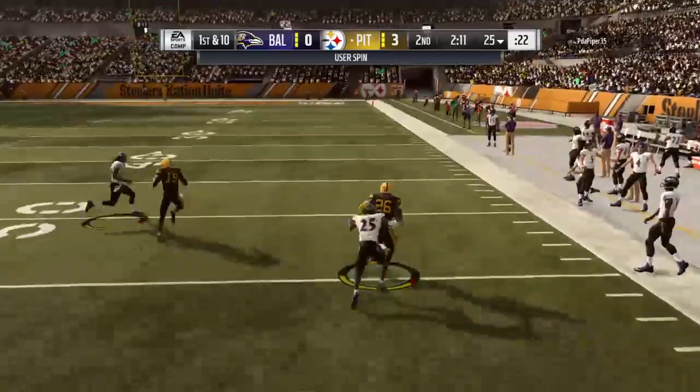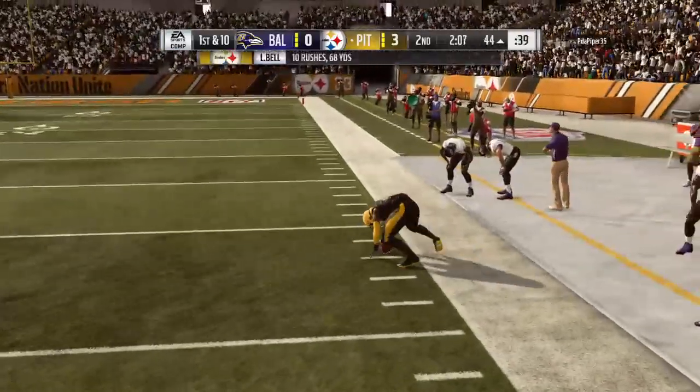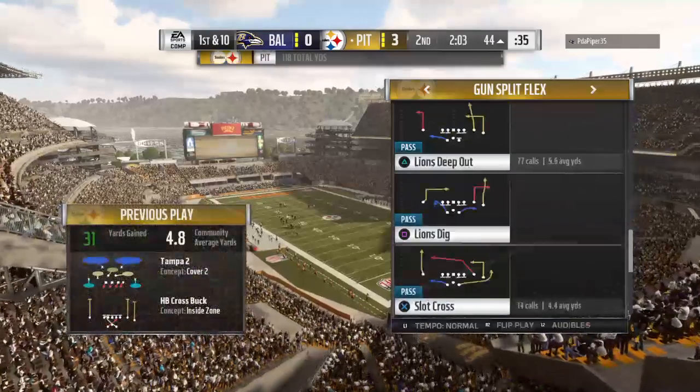A beautiful spin and room to run. And they're going to have this across midfield and inside the 45. 31 yards there and a first down.